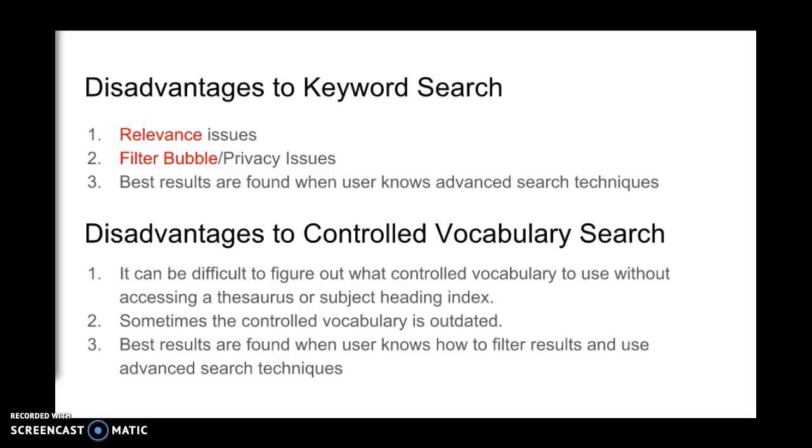Ultimately, the best database results come with practicing advanced search techniques and using database filters.